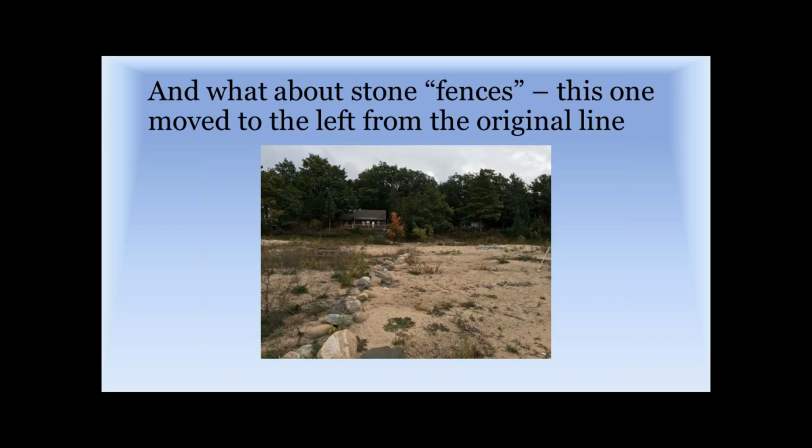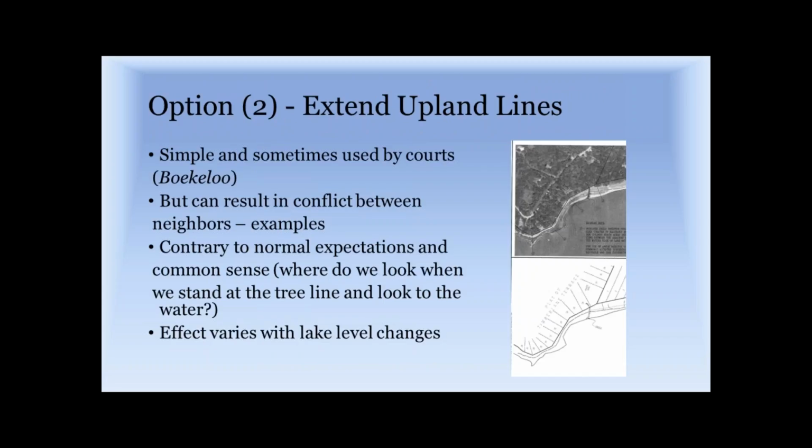Obviously, the neighbors talked. They worked it out. They agreed to move the rocks. It's settled until somebody sells a parcel and they say, wait a minute, I don't think that's where the rocks belong. But if you can resolve it with your use, great. Just keep in mind that you may have to use the history of that past use at some point if you do end up with a dispute.